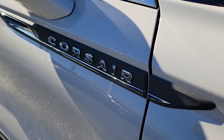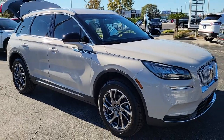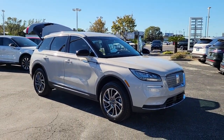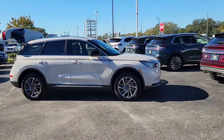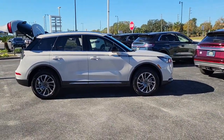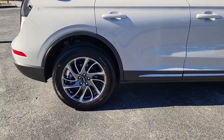Enjoy the view of this 2022 Lincoln Corsair. Follow your heart's desire in this sleek, bold Corsair. Wrap yourself in the luxury of its premium interior. Feel the security of its driver assist safety tech and enjoy the capability and convenience of this can-do SUV.